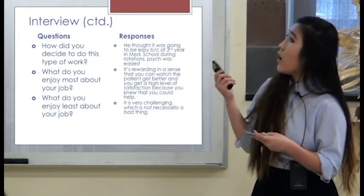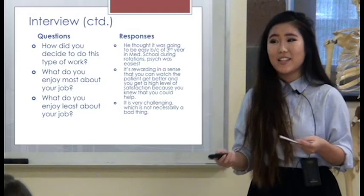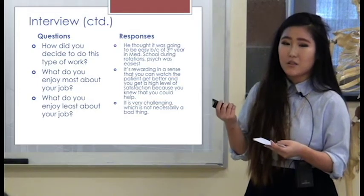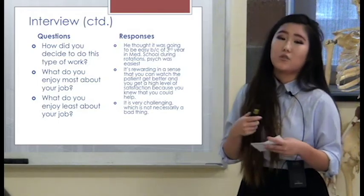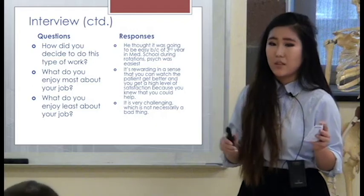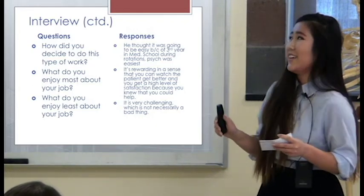So when I asked him why he decided to do this type of work, he gave me an answer that I really didn't expect. He told me that he thought it was going to be easy because in his 3rd year of med school, they do rotations. And psych was the easiest department because he could leave early, he could go snowboarding, and he stressed this point when he said that was the biggest misconception he's made because psych is not easy.